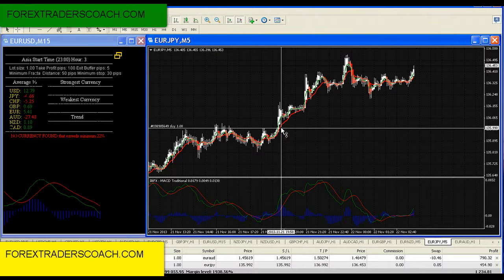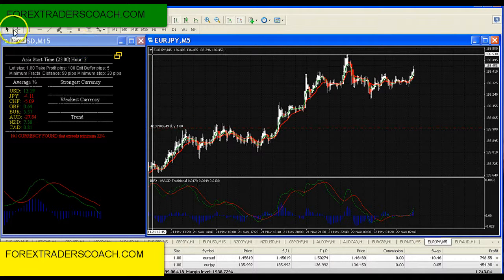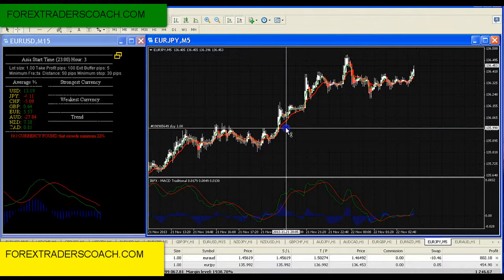Anyway, we were long from this point. Took a ride up about 53 pips, went through some consolidation, and now we're up about 46 pips. We exited the first trade at plus 30, moved our stop to break even. So we'll just let this one run. Anyway, we're looking pretty good today.